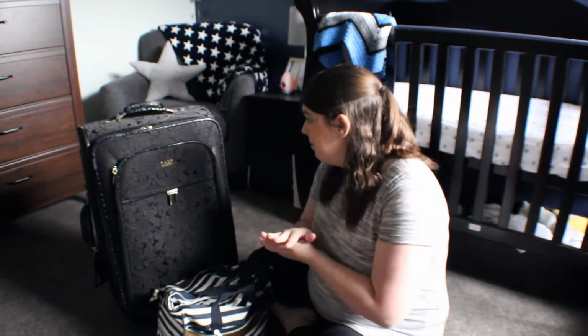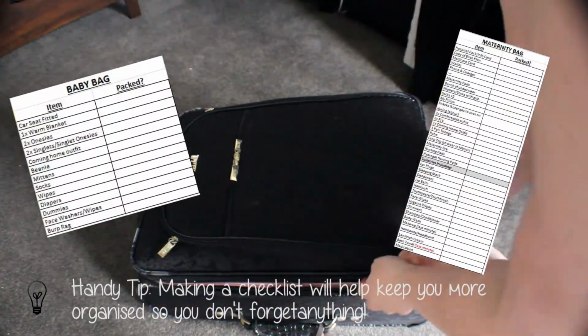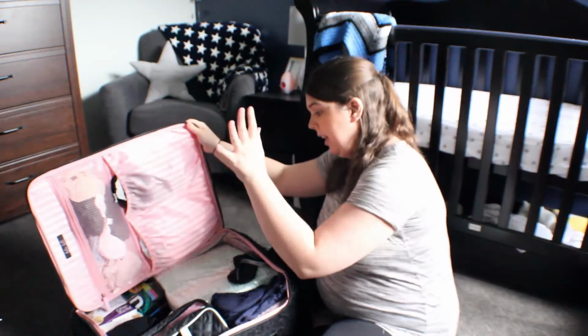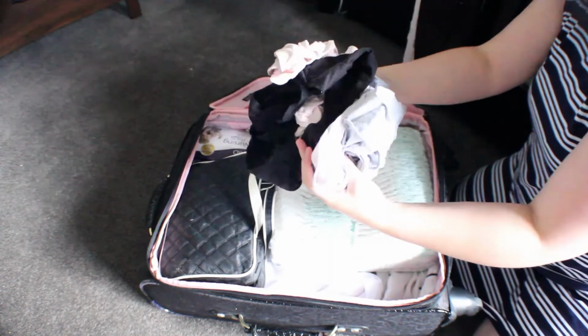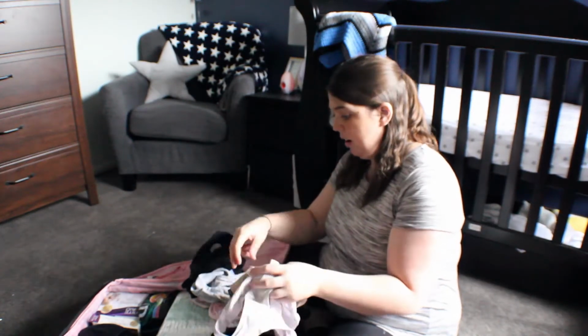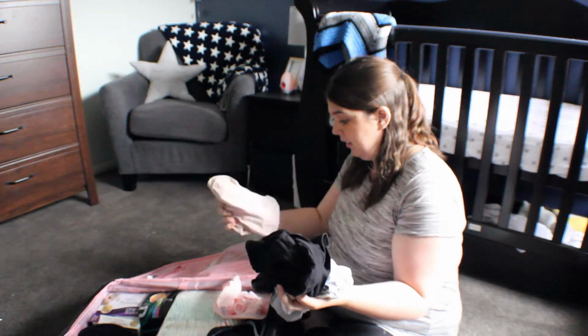So let's get started. I actually got this bag as a gift, but it is a Kate Hill bag and I find it really helpful to have these front pockets as well as the main area. I have packed a lot of underwear, just a lot of underwear, because I remember last time I went through about 4 or 5 pairs during labour itself.